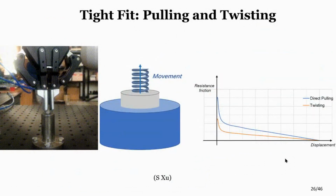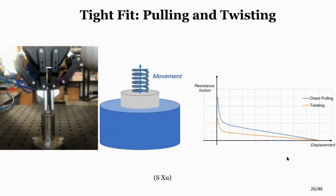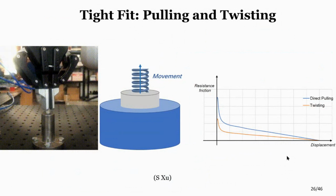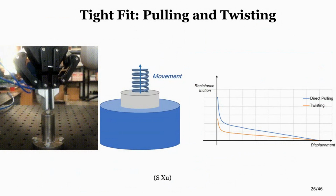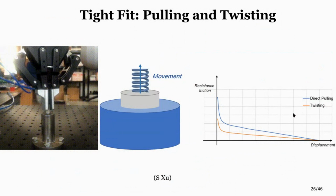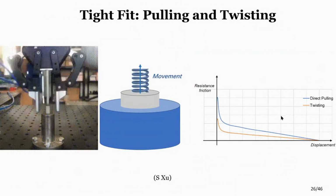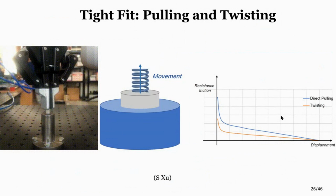Here's another pulling strategy. You pull and twist at the same time. And again, using simple mechanical analysis, you can show that the pulling force is reduced when you do twisting at the same time. So here we show the pulling force on the right-hand side, the pulling force which is with and without twisting. When you have twisting, which is a red curve, you see that the pulling force is reduced.